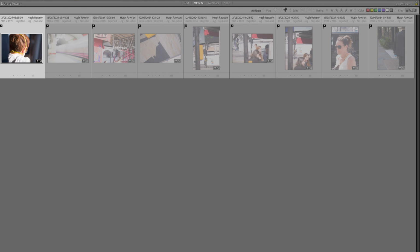I just don't need them taking up my space, because space, even though it's relatively cheap now, is at a premium. So I'll delete those. So I'm left with some 1-star ratings and the 0-star ratings. The images that I probably ought to reject and delete, but can't quite bring myself to do so.